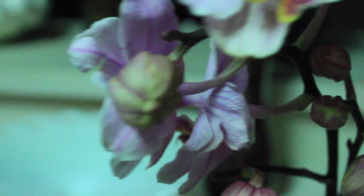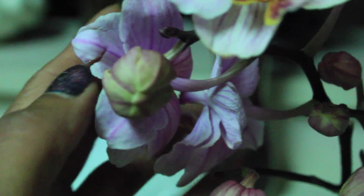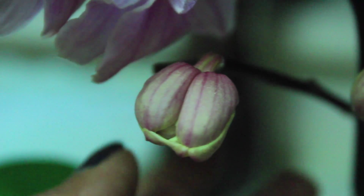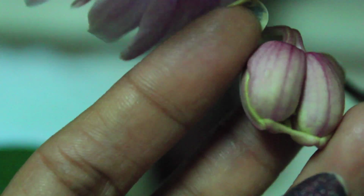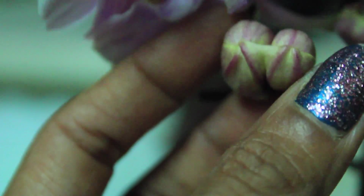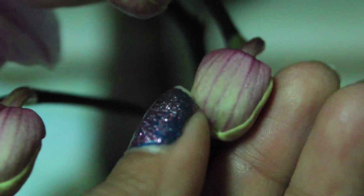And if we go ahead and take a look towards the back, because that is where the actual buds are still forming, you will see different shapes of these buds as well. This one actually appears to be splitting in two. So two buds actually in one, and then this one looks almost that way. It looks like it started trying to separate.